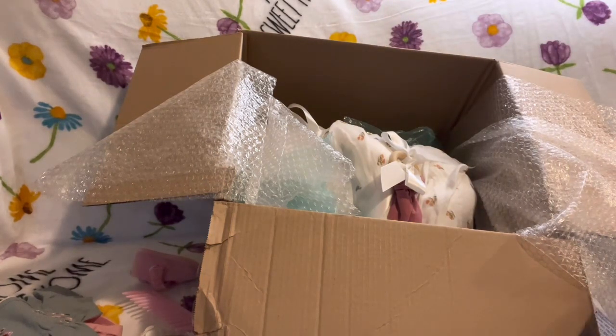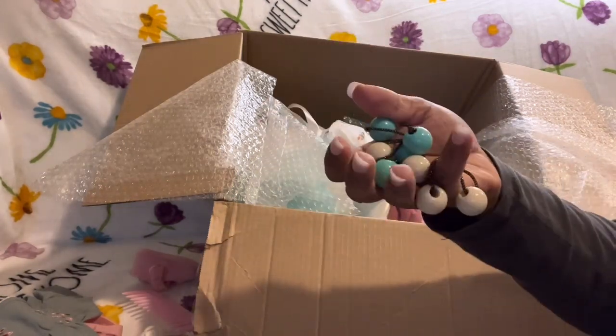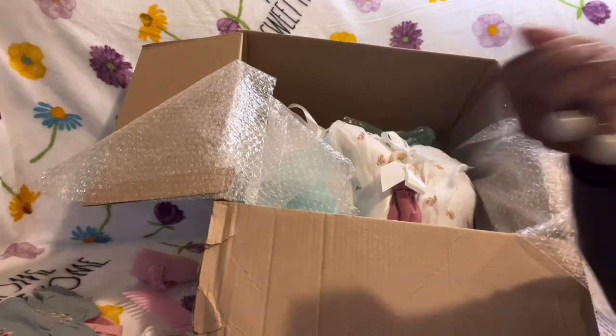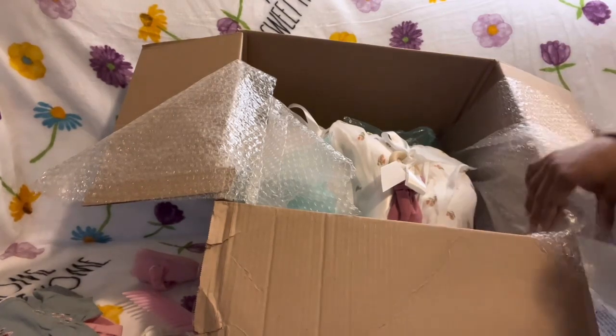Ooh, and then she got hair bows. My baby got some hair. She got hair bows. Look at these. And these hair bows are green and beige. Match her dress. That's cute. Thank you. She's going to look so cute. I get to do some hair. Some hair. Yes. Okay.